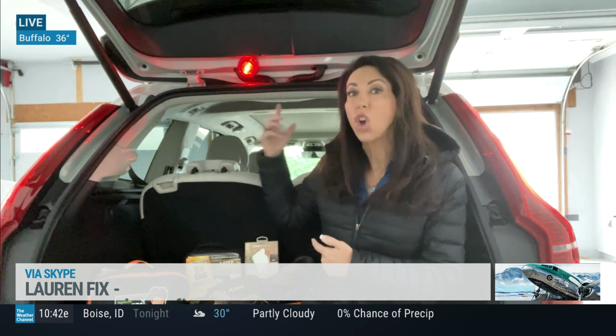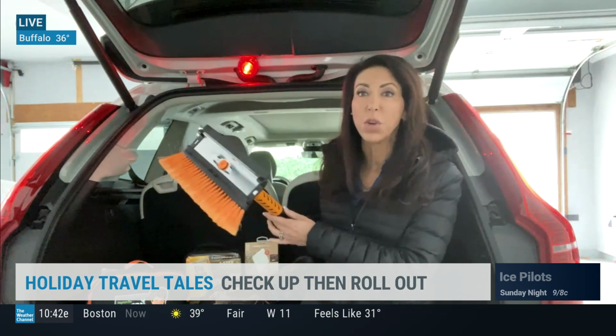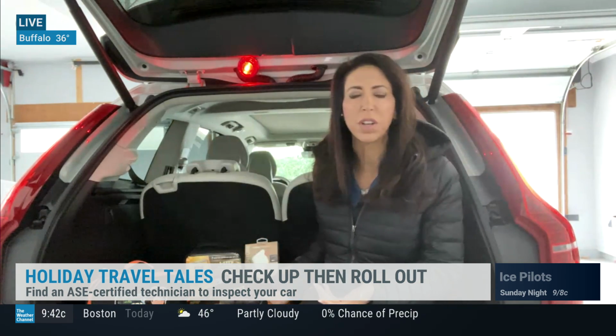Well, no matter where you're going, it's always best to carry a snow brush. Now, if you're sitting in an SUV, like I'm sitting in a brand new 2019 Volvo XC90, it's a little different, but it's tall. Get a decent snow brush. This is a snow brush with an extension. On the other end, there is an ice scraper. You can buy these in any big box store or mass merchandiser.